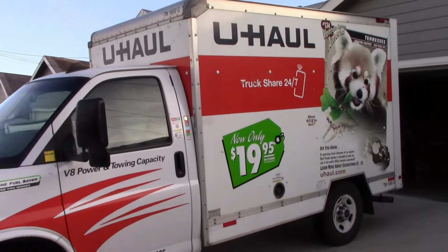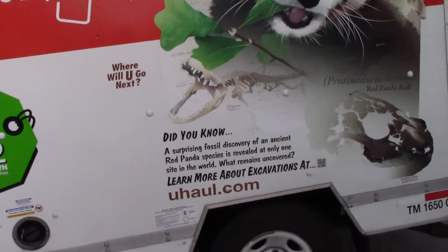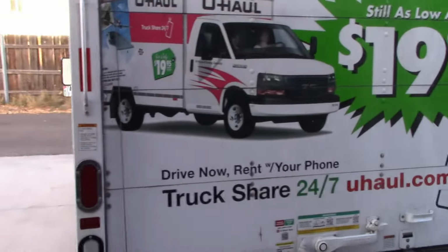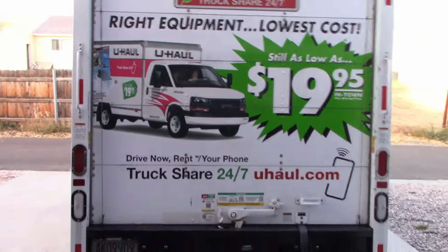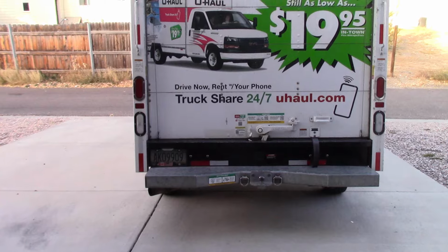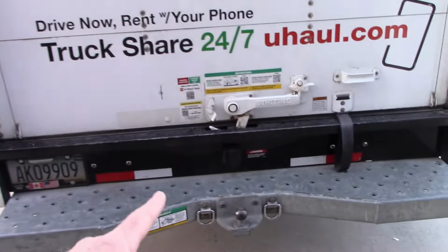Got one of these U-Haul, $19.95 a day in town plus mileage, so it's like $1 a mile. Got to move across town here. Things you want to know: easy to drive so far. I drove it over here. It's like a pickup truck. It's pretty easy. No ramp.